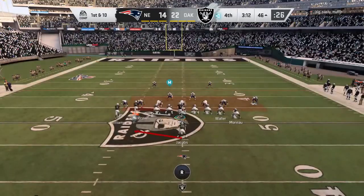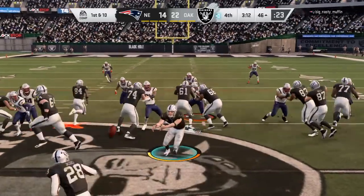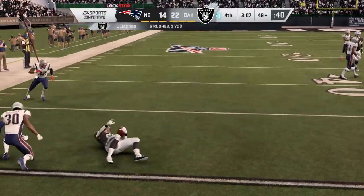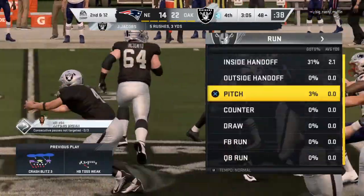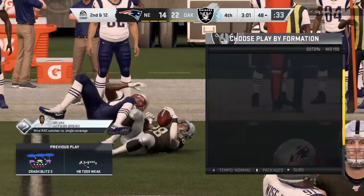Carr now 13 of 15 passing. That's good for 87%. It's first and 10. Running the toss here to Jacobs. And I think this defense knew what was coming as he is smothered behind the line. It's a loss of two there, bringing up second down.